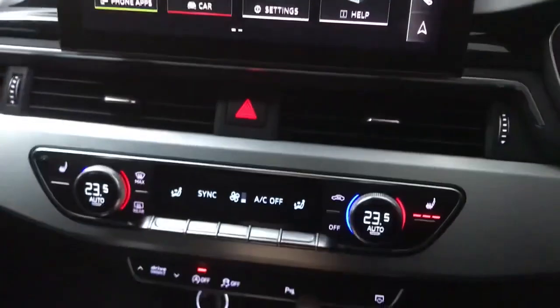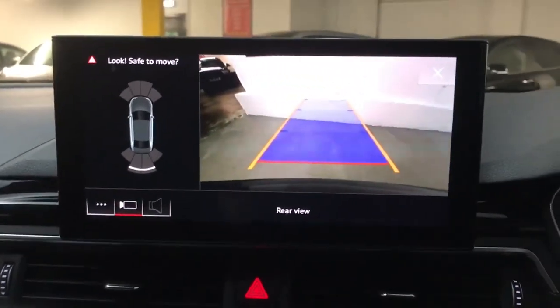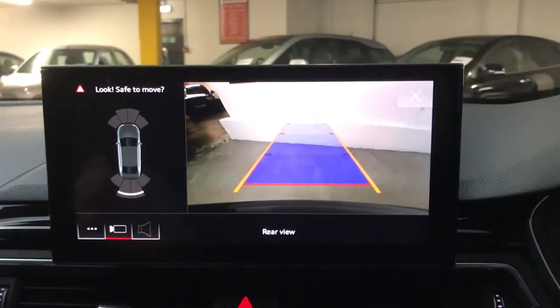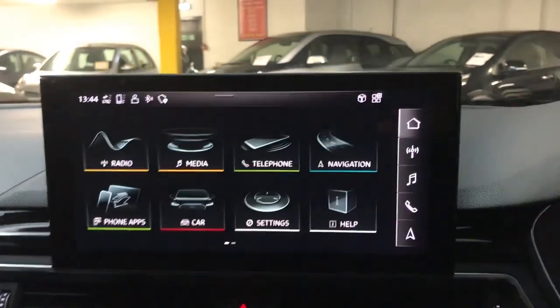And then if I just press the park button down here, you can see you've got front and rear sensors with the display, and also a rear camera as well, which is a really nice feature to have, and that's standard on these newer A4s.